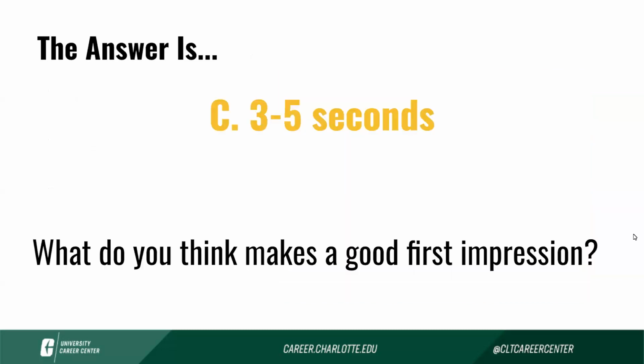So if you answered 3 to 5 seconds, you are correct. An impression is made within 3 to 5 seconds. So that is a quick impression. So you always want to make a good first impression immediately, because as you see, 3 to 5 seconds is really quick. So that natural first impression is going to be important.